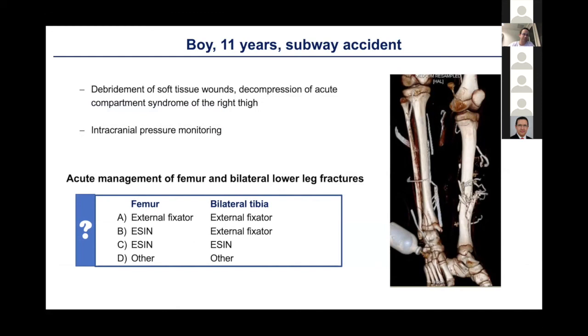There was debridement of the soft tissue wounds done, a decompression of the acute compartment syndrome on the right thigh, and the neurosurgeon put in an intracranial pressure monitoring. And here again, my question: how would you manage now the femur fracture and the bilateral lower leg fractures? Would you put on an external fixator for the femur and external fixators for the bilateral tibia, ESINs, Nancy nails for the femur, external fixator for the tibia, both ESINs, femur and bilateral tibia, or would you choose another management?